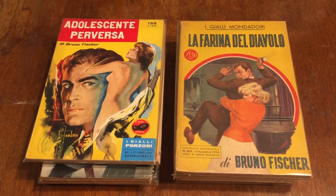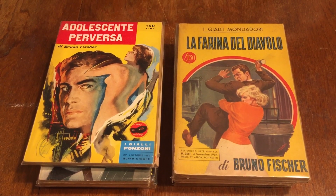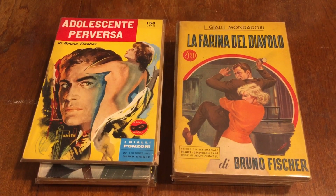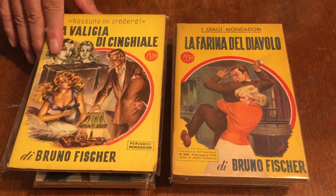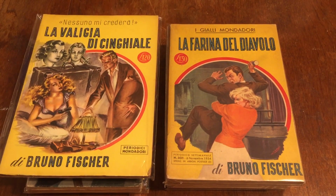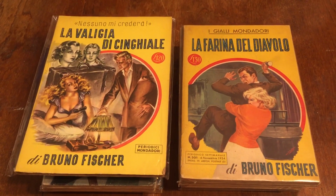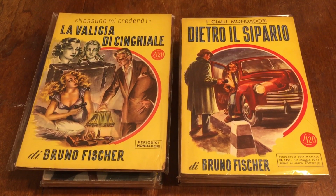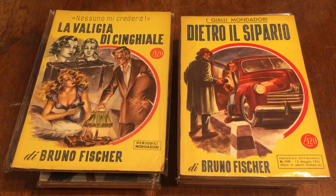And the next one is a little bit larger. This is a really nice cover on this one, number 69. The girl kind of looks like it would maybe be done by Reginald Heade, but I doubt it, just in that kind of style. The next one is number 119 from 1951. Another hard-boiled crime, Bruno Fischer. And this one is number 153 from 1952.